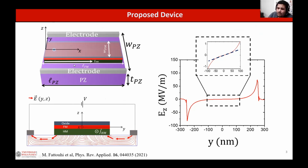The oxide layer in principle is used to induce some perpendicular anisotropy that helps to stabilize skyrmions, but in principle it has no effect on the skyrmion Hall angle.